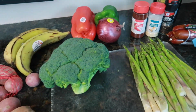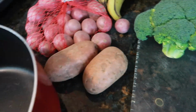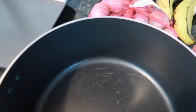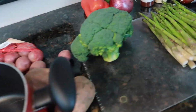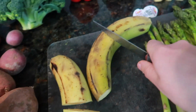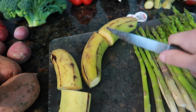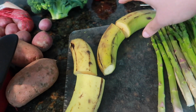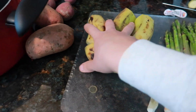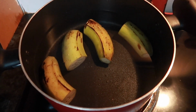So to start off, make sure your oven is preheating at 425 for the potatoes. Then you want to grab a pot. It doesn't have to be this big, but this is what I have. And you want to cut up plantains, both of them, and you're going to put them in water and let them boil for about 40 minutes. And that's enough time while the potatoes and everything cooks. That's perfect timing. Okay, so it should start boiling there and just leave it for 40 minutes.